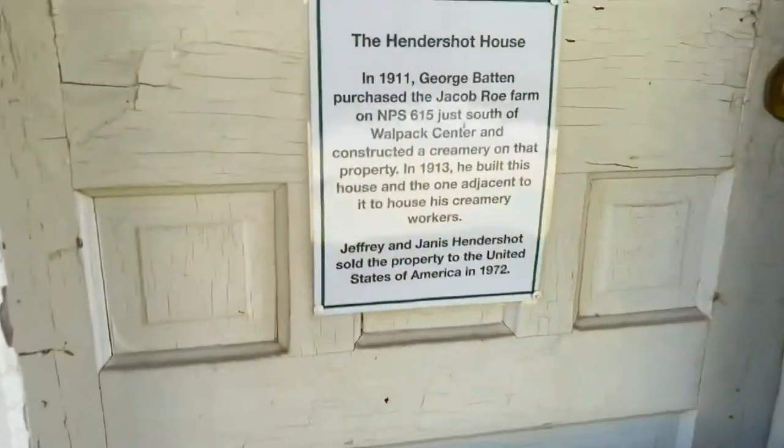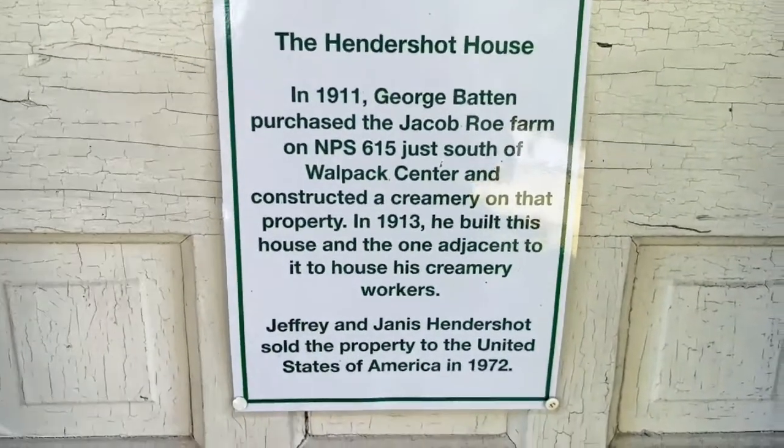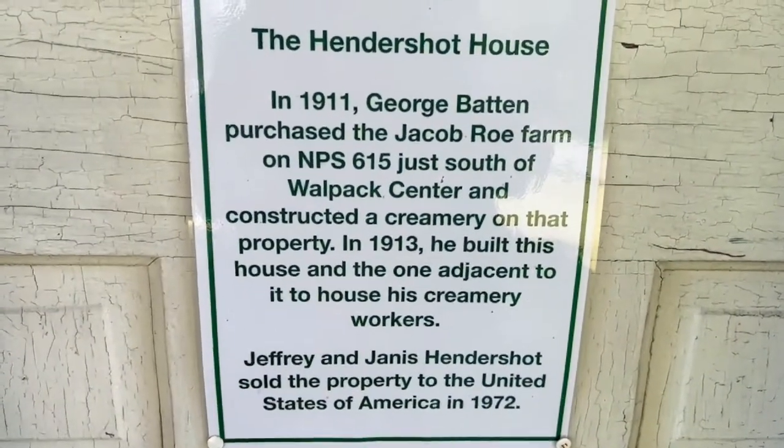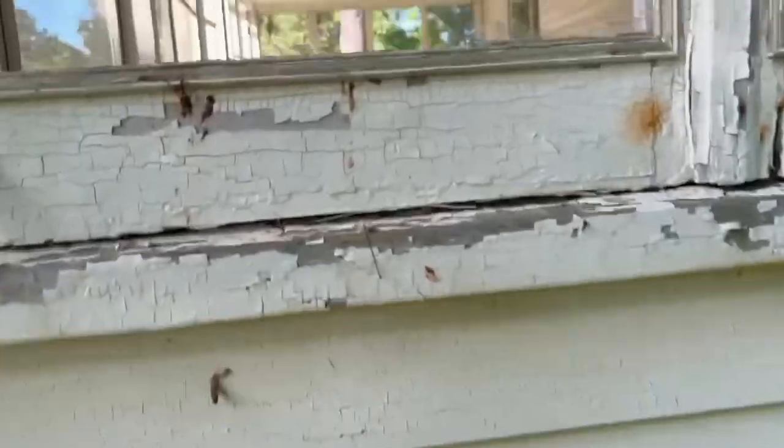So this is just another house over here. It took me about an hour to get here. It's called the Hindish House in 19. I can read it. Pause and read it. Is this over here? It's kind of cool. And here's the other side of it.